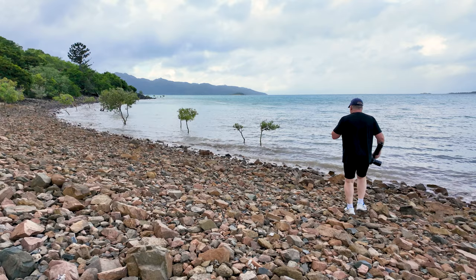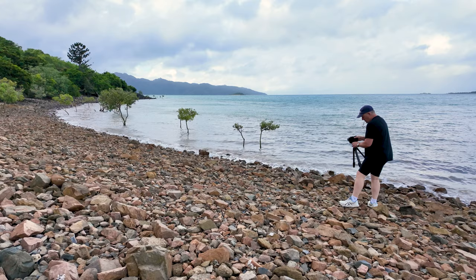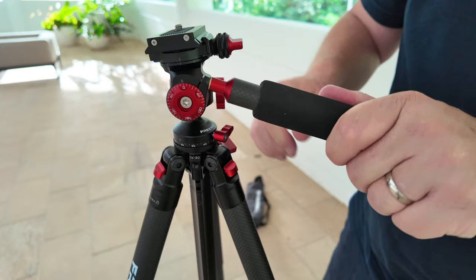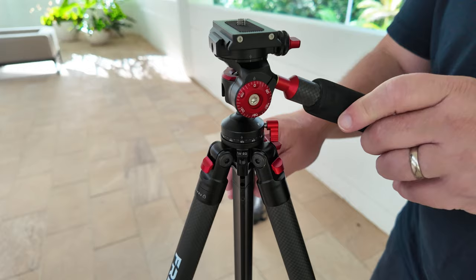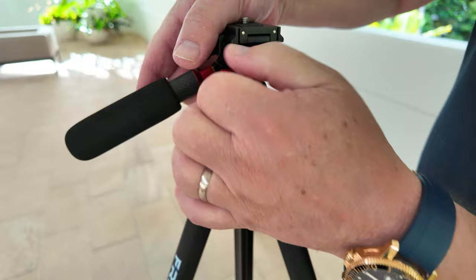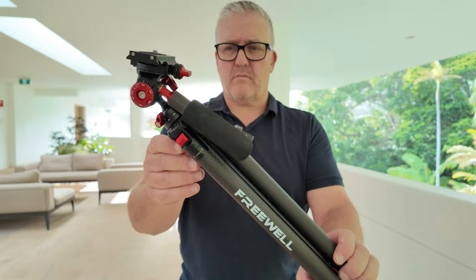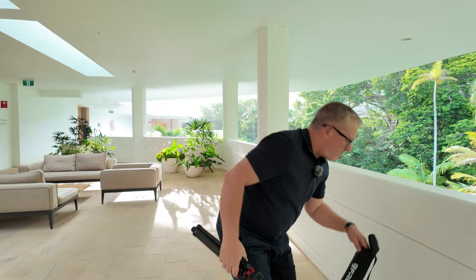The Freewell has three significant and rather unique attributes. The first one is the way the legs operate, where you can open and close each one with a single twist action. Very clever. The second is a very unique head arrangement, which offers both a pan and tilt feature like a video head, but also a ball head like a stills tripod. The third is its incredible weight, or lack of it. It's super light. Lighter, in fact, than any other tripod I've ever used, weighing in at a mere 900 grams.